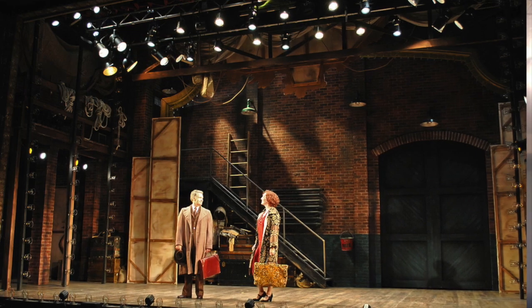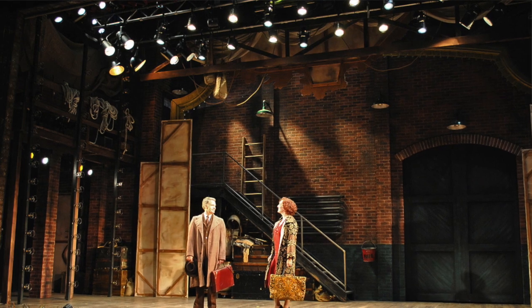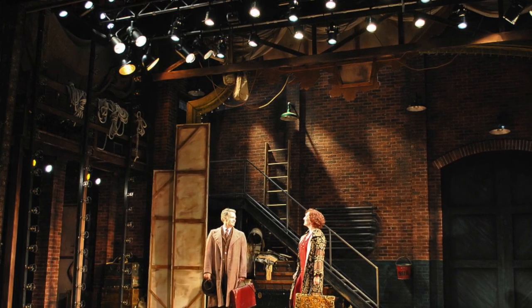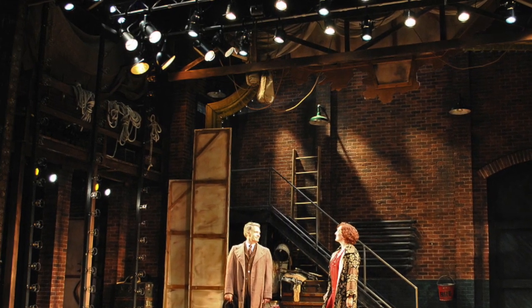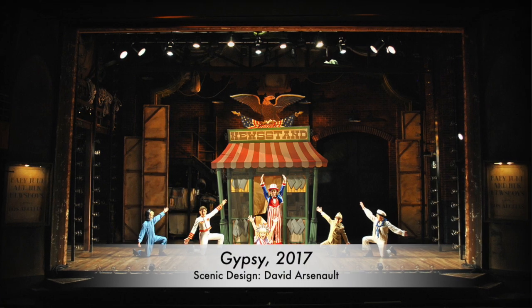But yeah. Oh, you know what? Gypsy, also the same thing over on that side. There was a fake fly, like a fake pin rail, because it was theater. And that did not fit how it was supposed to. I remember you helping us put that up. Yeah, that was tough. I love that design too. Gypsy was gorgeous.